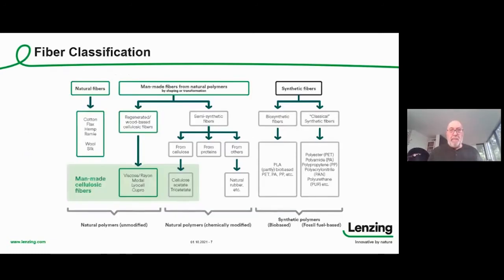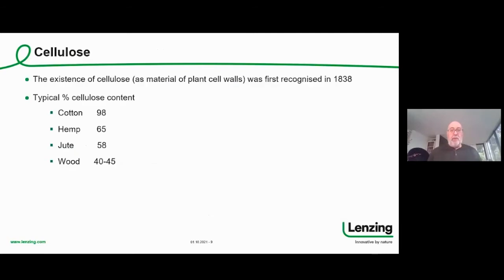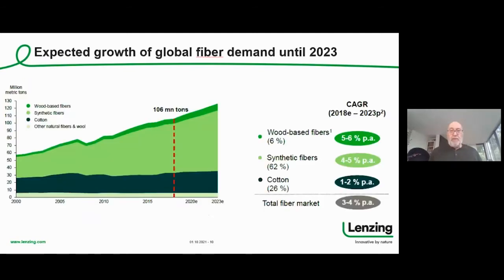If you look at a classification of fibers here, you can see there are the fibers that I'm going to be talking about today. So they are fibers that come from natural polymers, and what we do is transform or shape those natural polymers into a fiber. If you look around at where the cellulose is, cotton is nearly 98% cellulose. Wood is around 40 to 45% cellulose. And you can see the figures there for hemp and jute.